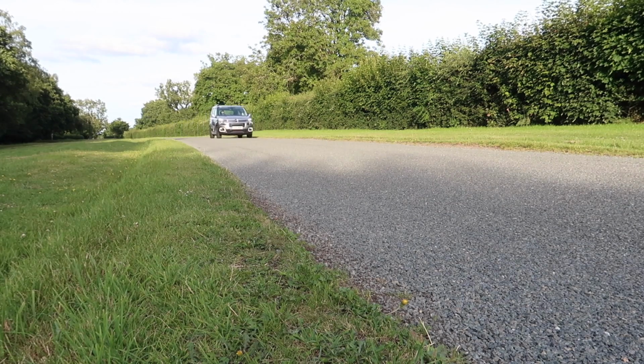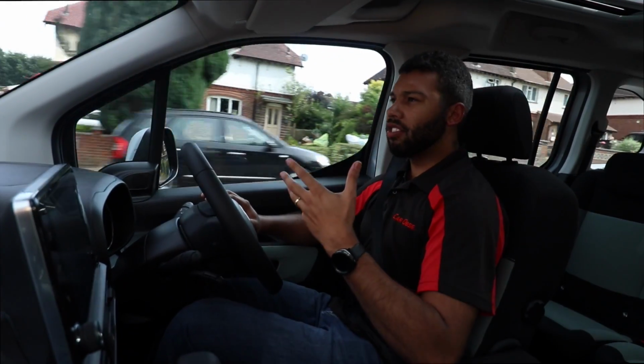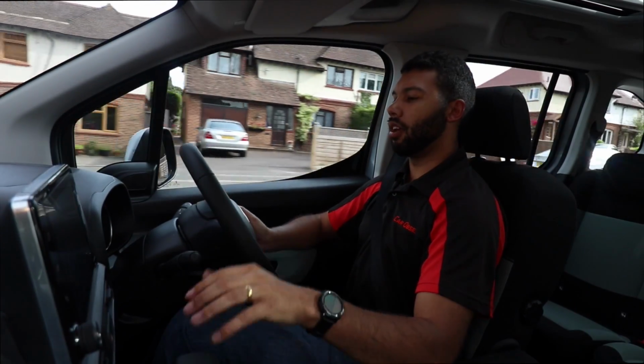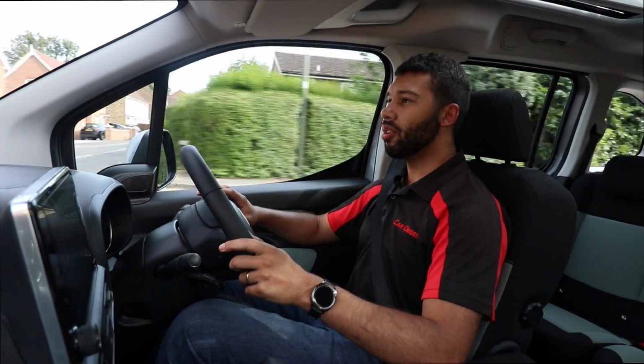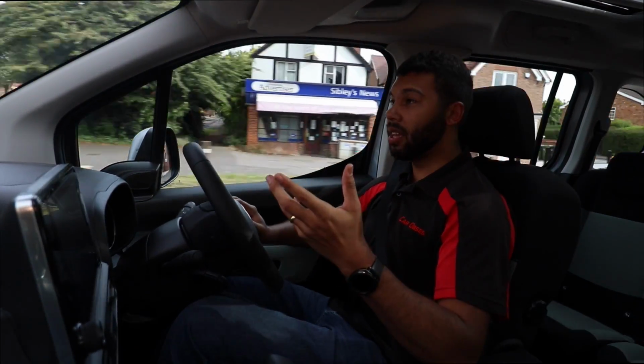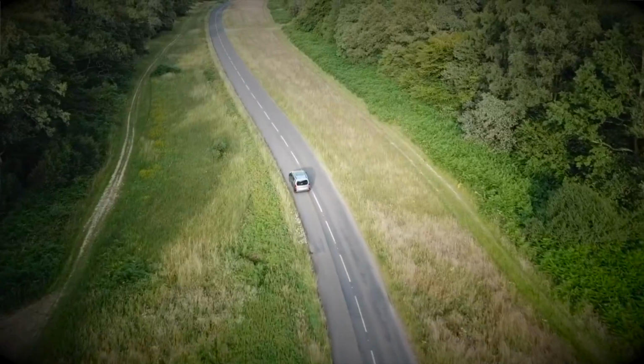The engine, even when you need to work it hard, isn't overly shouty or boomy, and when you're cruising, it fades away into the background quite nicely. So the engine is pretty refined as well. And overall, I'd say the Berlingo is pretty refined.